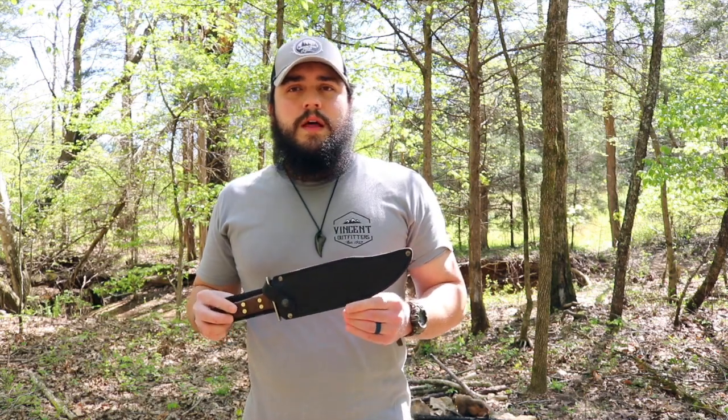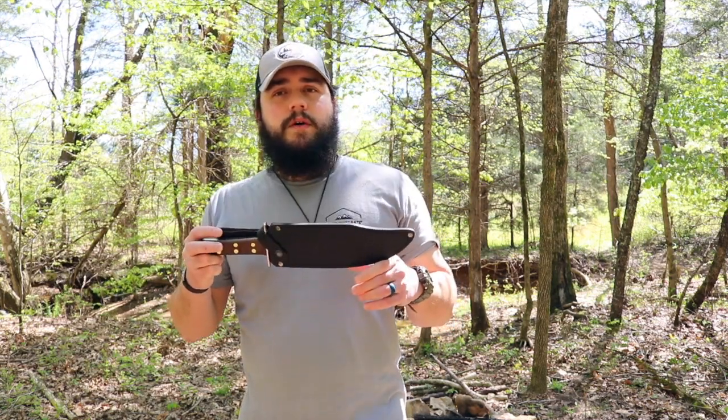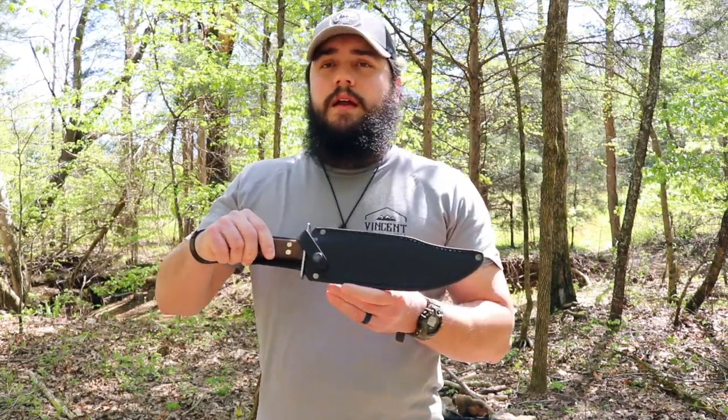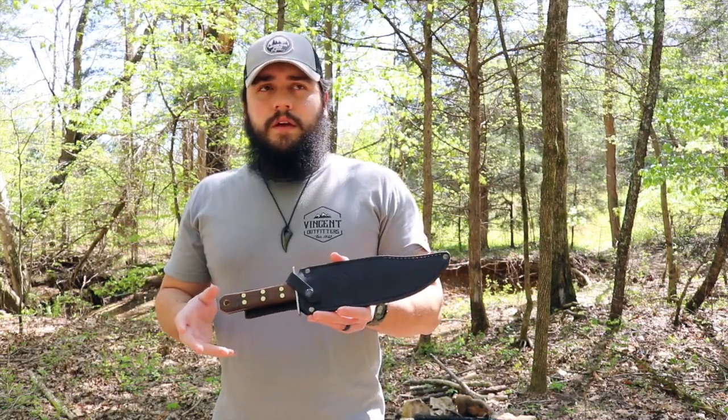Condor Knife and Tool. Particularly, I've had my eye on this knife, which is the Undertaker Bowie. I've had my eye on this for quite a while, and I finally went ahead last year and got it. It runs about $89 on Amazon.